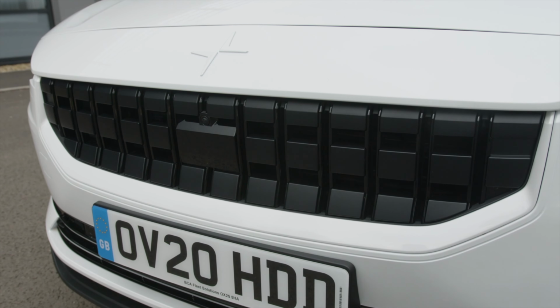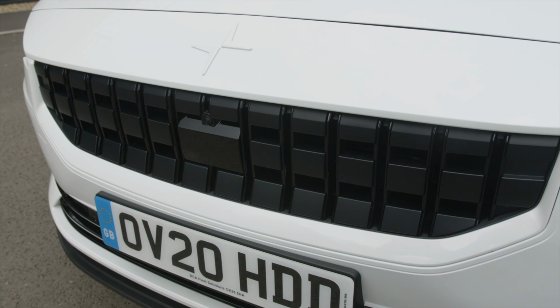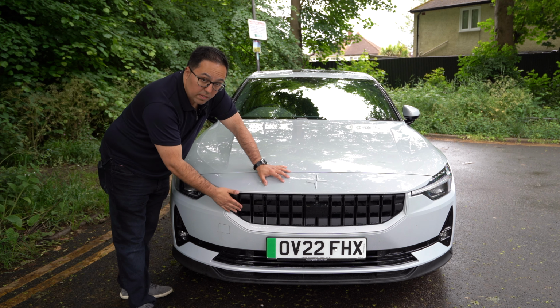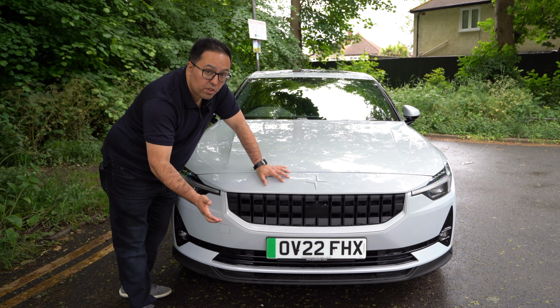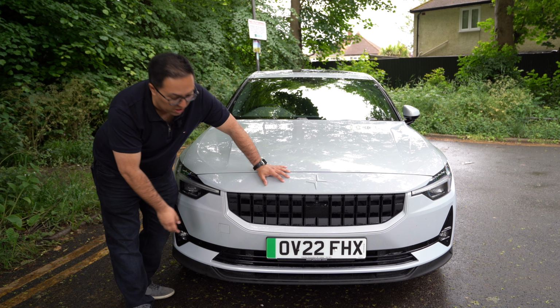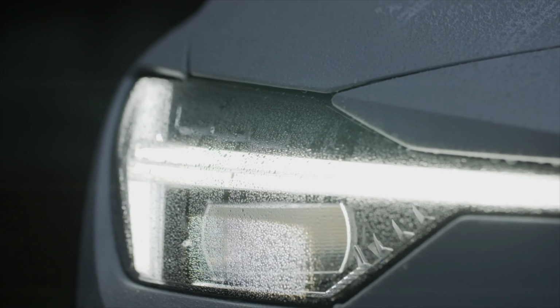Here at the front, we have the Polestar logo. We've got this matte black grille, which also has the adaptive cruise sensor and the 360 camera, which I love, a 360 camera. This is a very cubic design for the grille. If you buy the software update or get the performance pack cars, they have a little badge which you can stick on there, which if you buy the software update, they send you in the post, which I think is kind of cool. These are Thor's Hammer daytime running lights, full LED, really bright, really good at night.